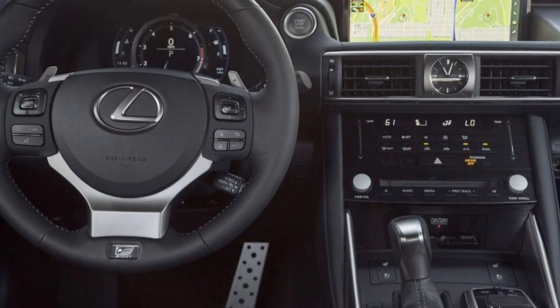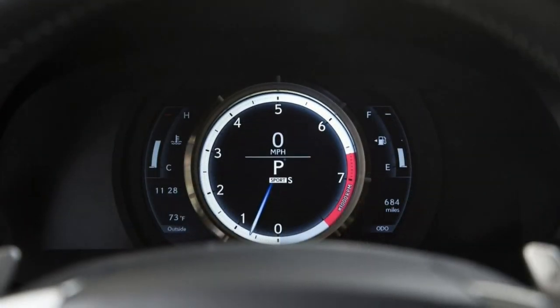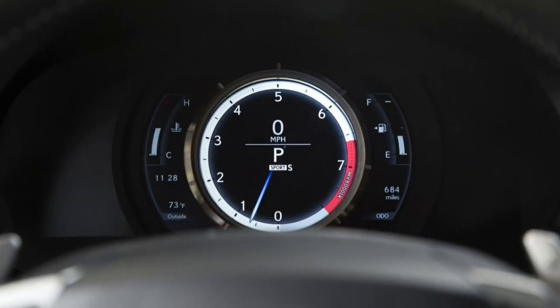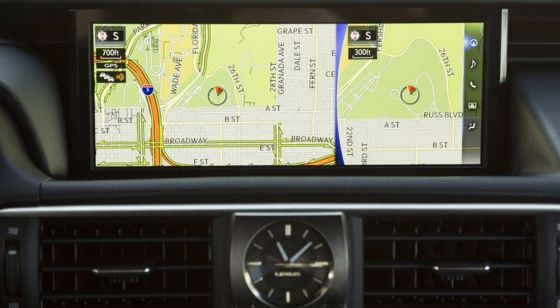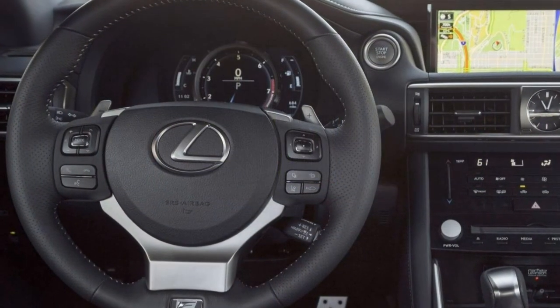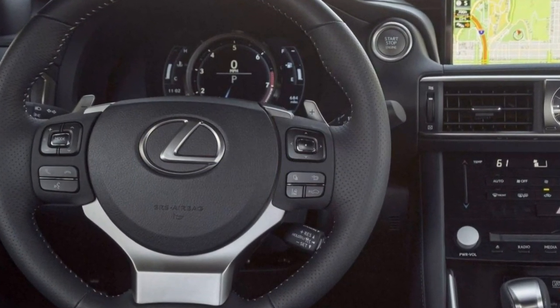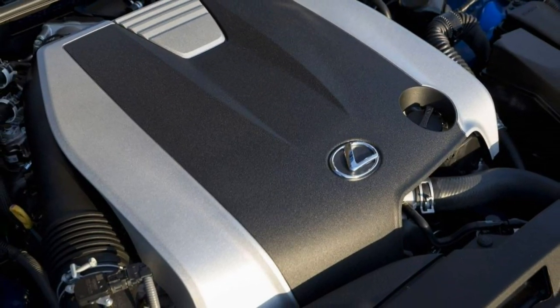Climate control. Lexus managed to make the climate controls easy to use while adding cool touch sliders that adjust the temperature flawlessly. The system had no problems maintaining a comfortable cabin temperature, and the optional heated and ventilated seats are stellar.